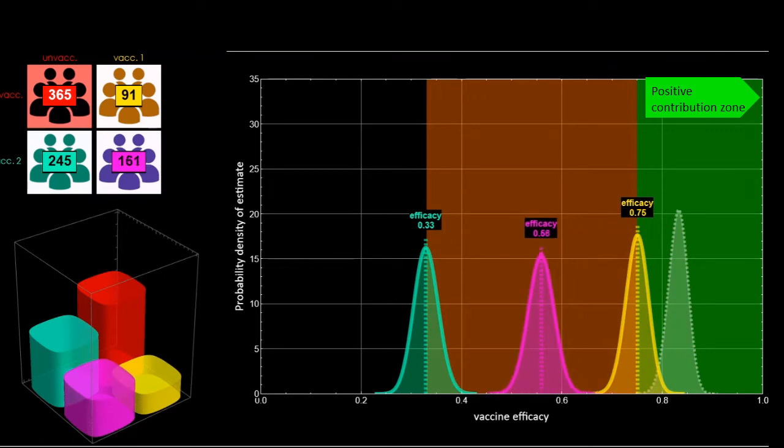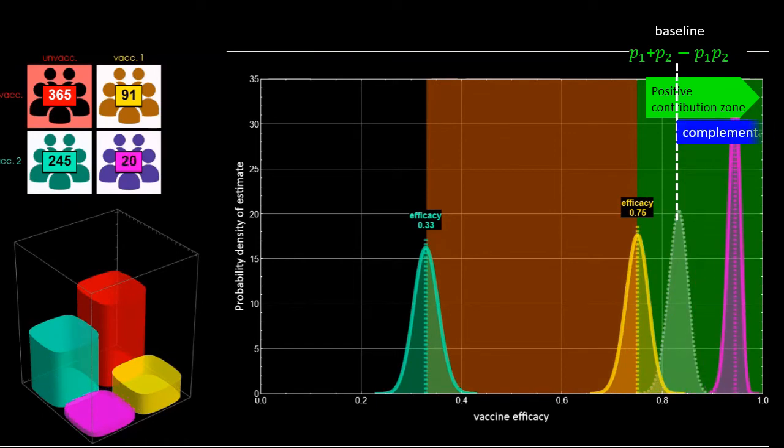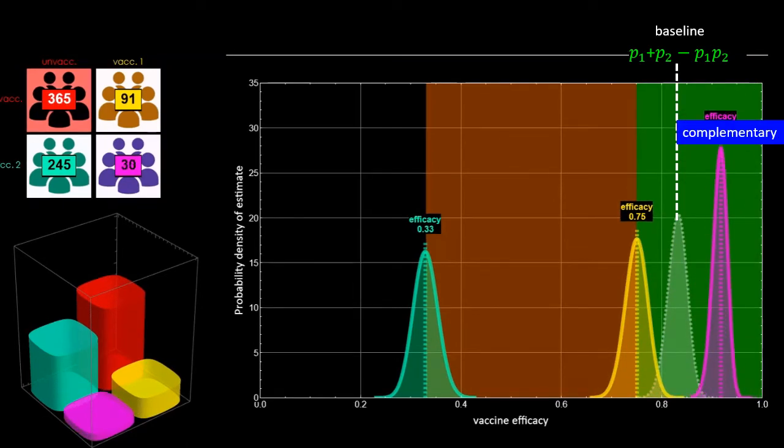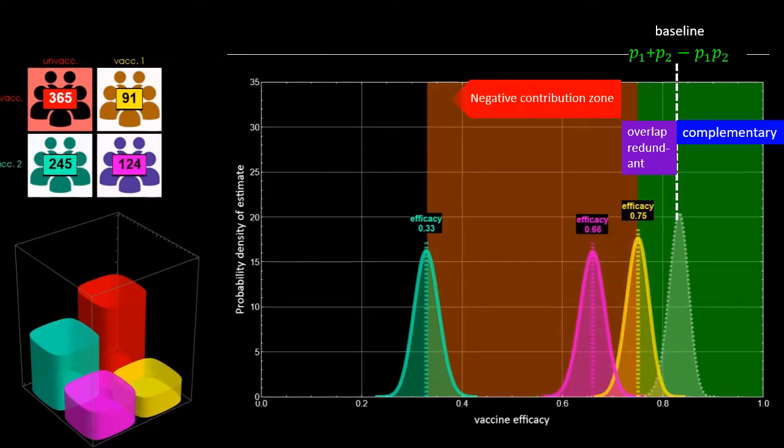If it is higher than the baseline of P1 plus P2 minus P1 times P2, then the vaccines can be thought of as complementary. If it is less than the baseline, the vaccines can be thought of as overlapping in function and redundant. For the sake of completeness, there is no evidence, but theoretically, there is the possibility that the vaccines interfere and make it worse, which is negative contribution.